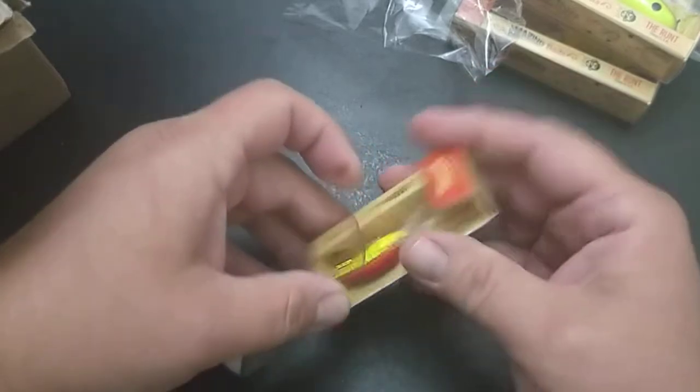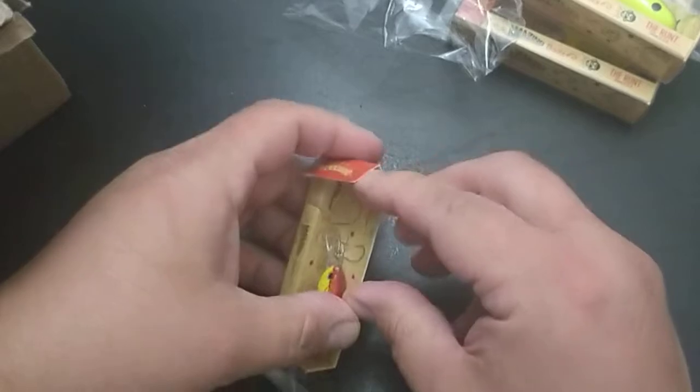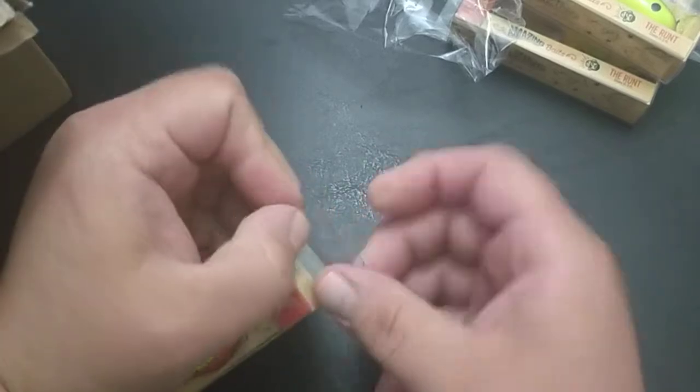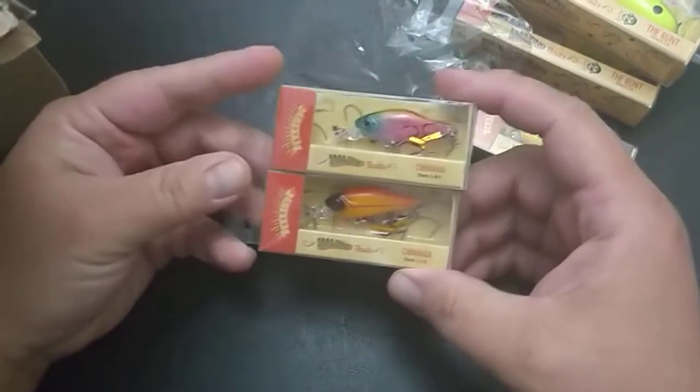I have seen a lot of people order the Japanese bait finesse baits. For a little small bait like this, sometimes you can spend $20. I don't know about you guys, but $20 for an 1/8 ounce bait is very expensive. Here's some other colors of the Chihuahuas I got.